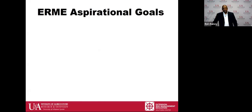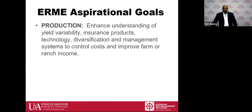So our aspirational goals, I'll start with production. Production is to enhance understanding of yield variability, insurance products, technology, diversification, and farm management systems to help control costs and improve farm or ranch income. You notice how we've taken those risk management topics and we've helped align them to enhancing the management activities, the production system, ultimately with the hope of enhancing the profitability.